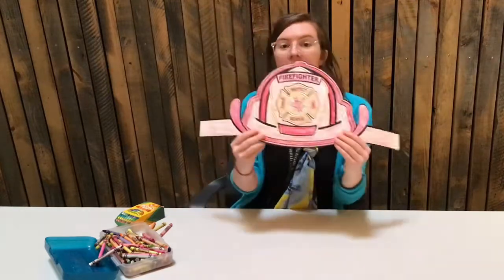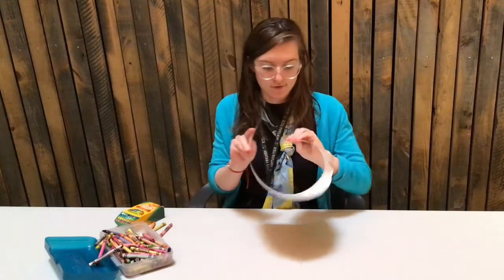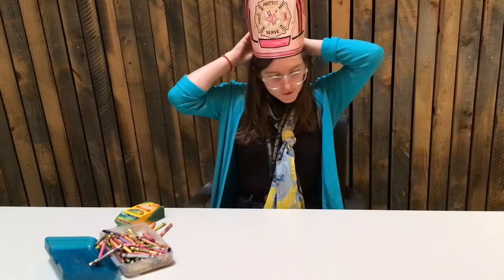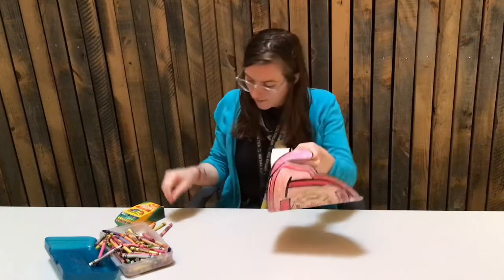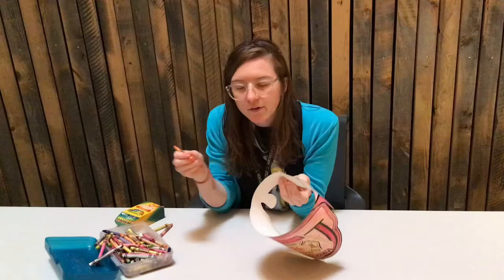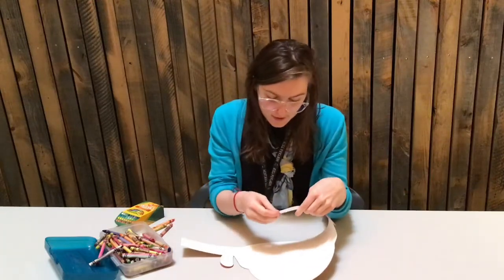So I'm all done with my helmet. The next thing we can do is put it on. I'm gonna kind of measure my head though. First, let's see. All right. I made a little mark so I can remember where to put the tape.